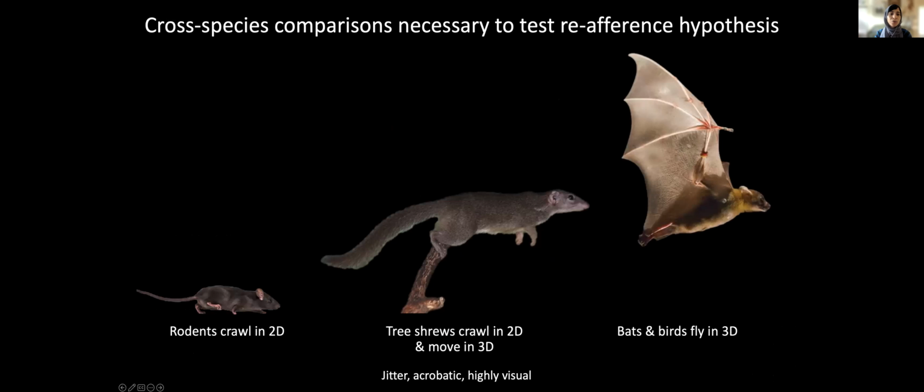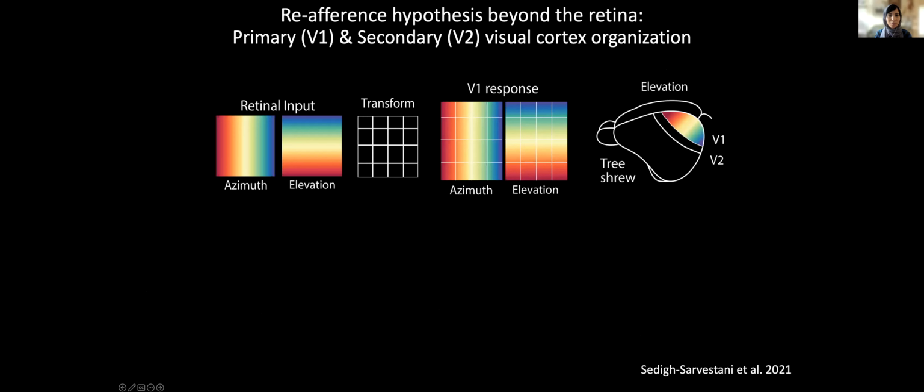And unlike rodents who crawl in 2D, and bats and birds who fully move in 3D, they're sort of in the middle. They can move in 3D and do long jumps, but they can also crawl. So for the past few years, I've been studying the visual system of these animals without regard to their bodily movements. And I've made some cool discoveries, but they've also really forced me in a way to consider how the tree shrew's behavior, and specifically movement, might influence sensory organization in all parts of the visual system.